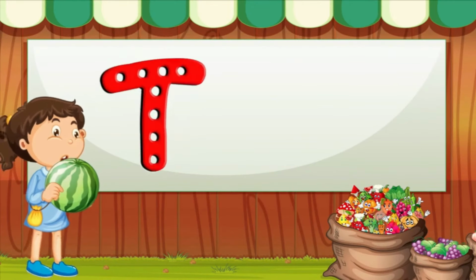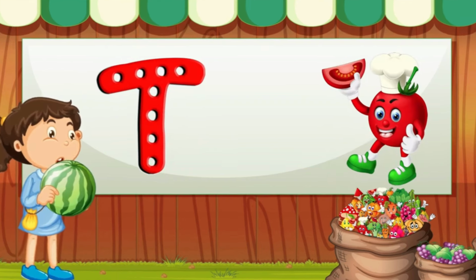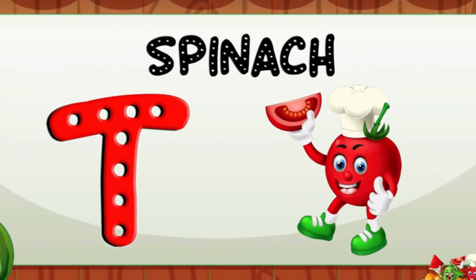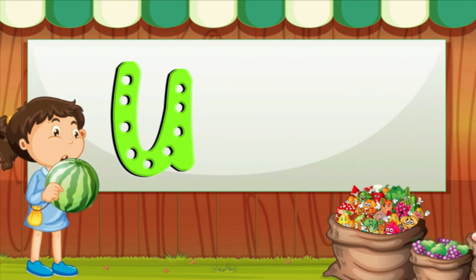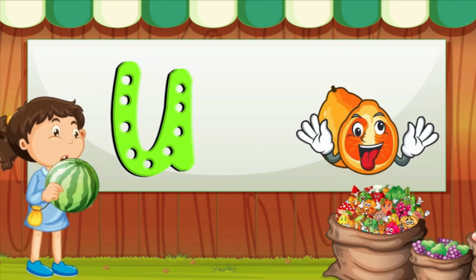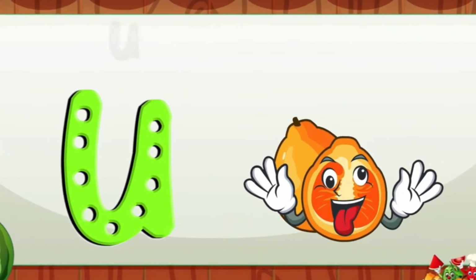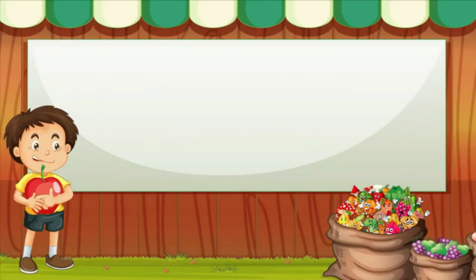T. Tomatoes. Tomatoes, a versatile and flavorful fruit, often used. U. Ugly. Ugly, a citrus fruit with a unique flavor and appearance.